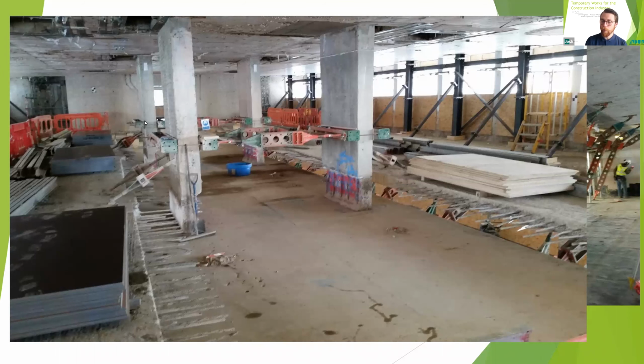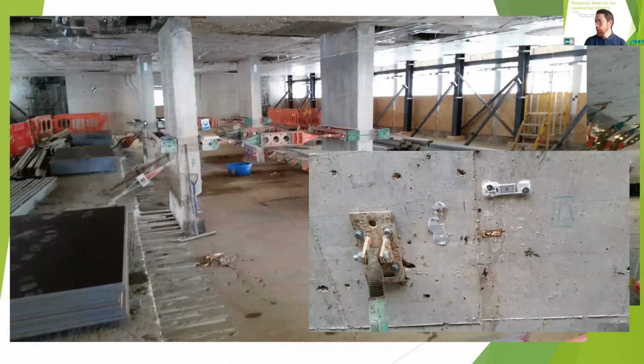And then they went after and neatened up the edges with localized cutting techniques. So this is a crack here. You might be able to see it. It's a hairline, but because it was such a high-profile job and right up in the air, we wanted to make sure that no corners were cut.